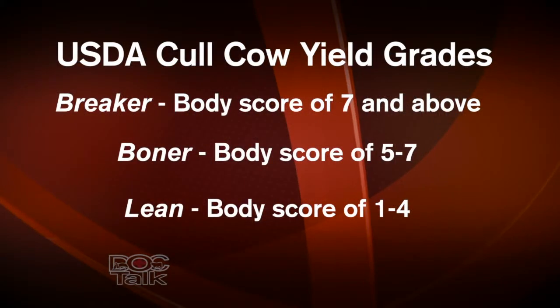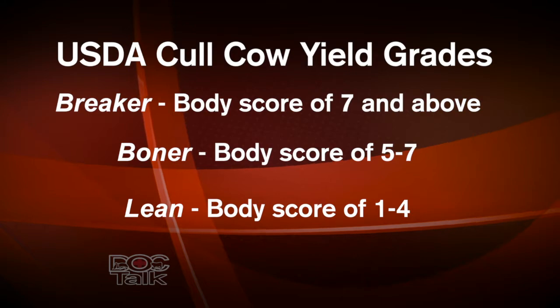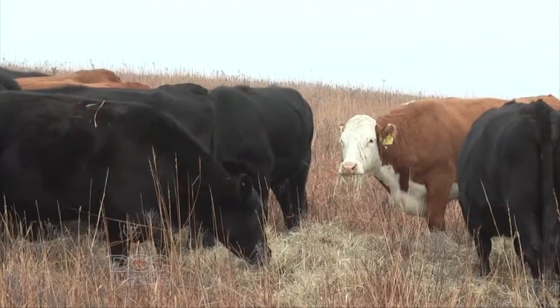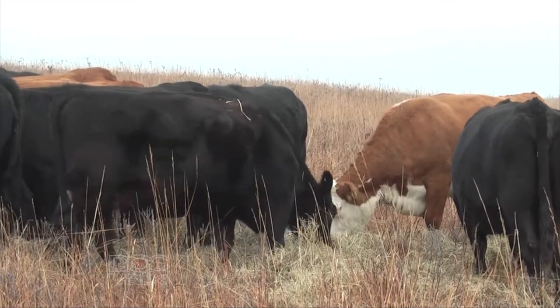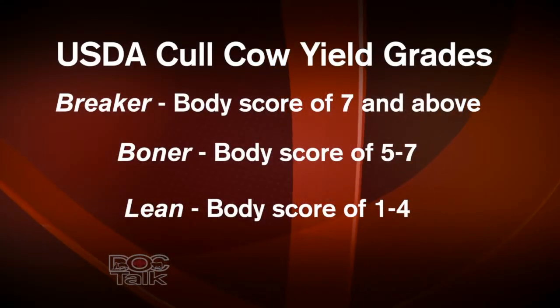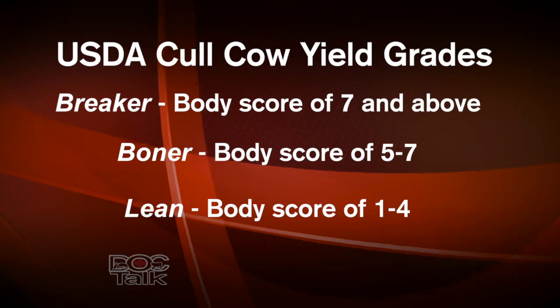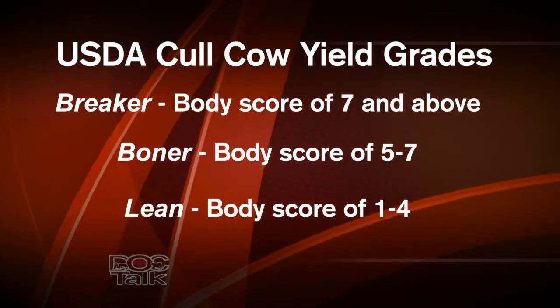So the three yield grades we have are breaker, boner, and lean. Breaker is our cattle that have body condition score 7 or higher: 7, 8, and 9. These have a lot of fat on them. These are almost obese cows. We don't see very many of these animals. Boner animals are cattle that are between body condition score 5 and 7. And then the lean animals are body condition score 1 to 4.